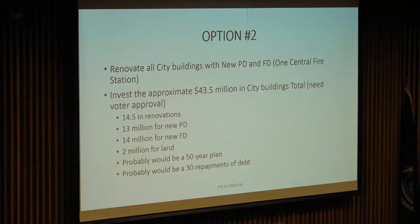If that's the route you want to go, it's fine, but I know it's a tough pill to swallow. The long-term investment is really new, in my opinion. So the investment would be $43.5 million in city buildings total.